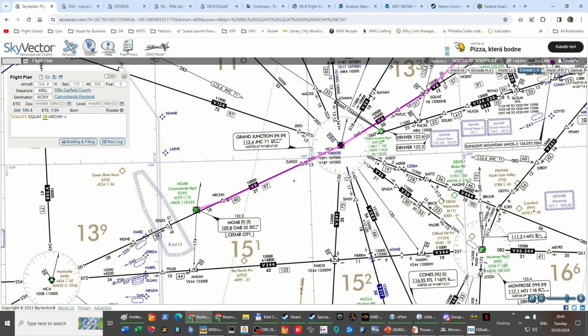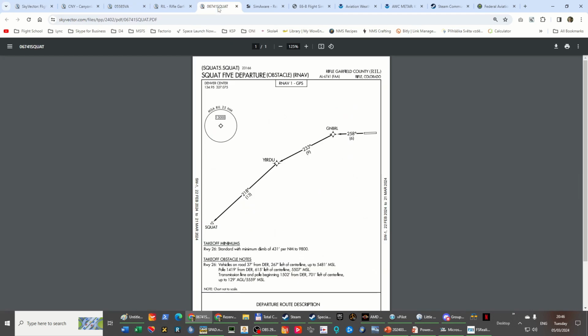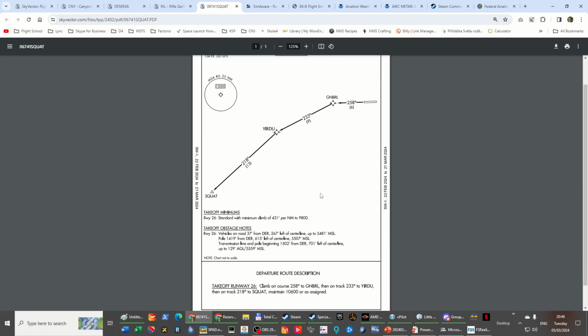And now you can see it's snapped to the Victor 8, and my flight plan will be Squat 5 to Squat, and then Victor 8 to Arch. And that's it. As far as altitude goes, I need to go back to the departure, and let's see what it says to me.